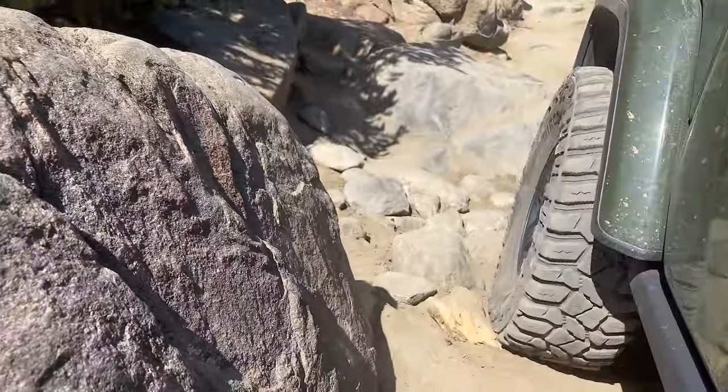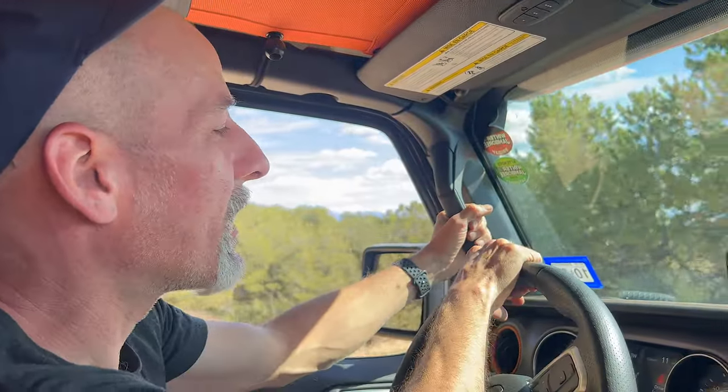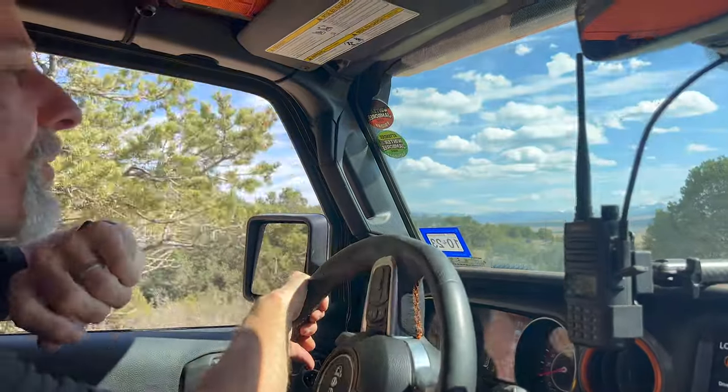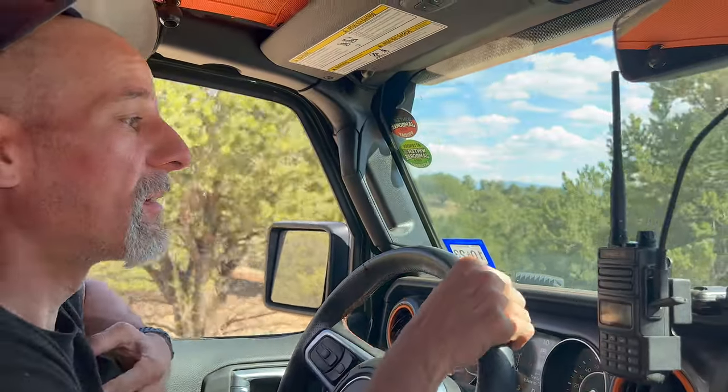This trail. Yeah, you don't want to go do it again? Not today. We can turn around and go do it. I would probably do it again. That's definitely harder than Top of the World. Yeah, I would say that was probably harder than Steelbender.